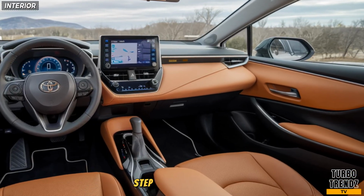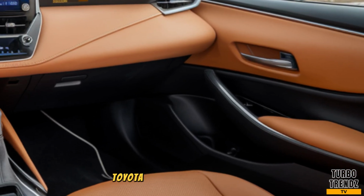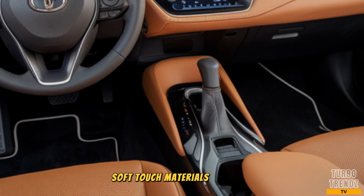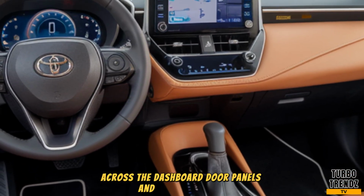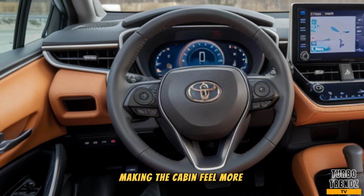Interior. Now step inside, and you'll be greeted by a cabin that's been significantly refined for 2026. Toyota has focused heavily on improving tactile quality and modern tech integration. Soft-touch materials are used generously across the dashboard, door panels, and center console. The layout is clean and functional, with horizontal lines making the cabin feel more spacious.